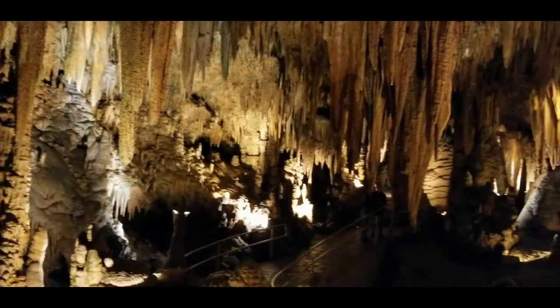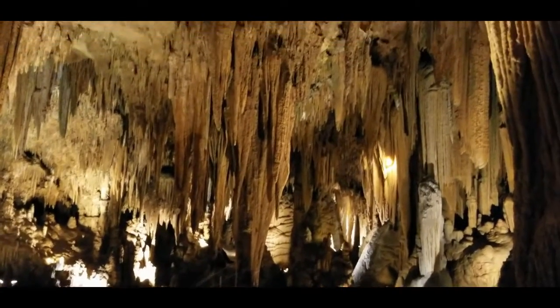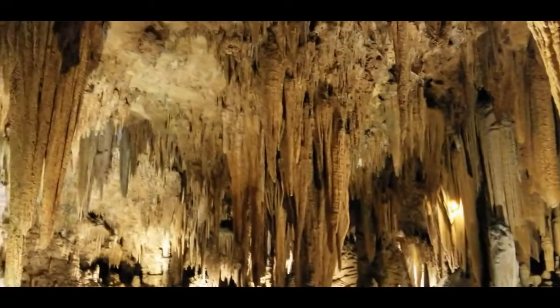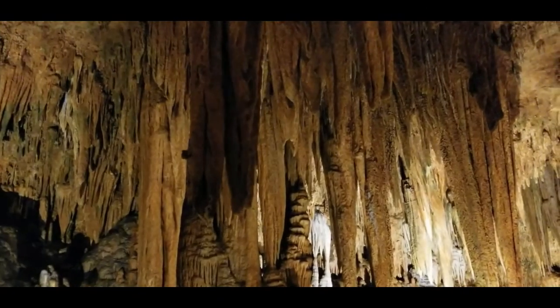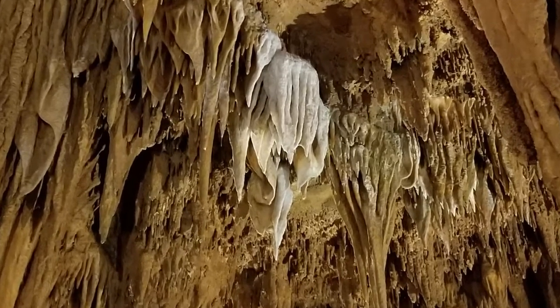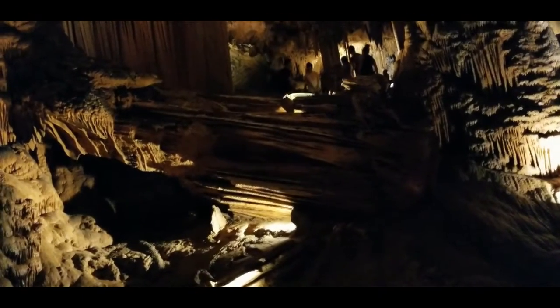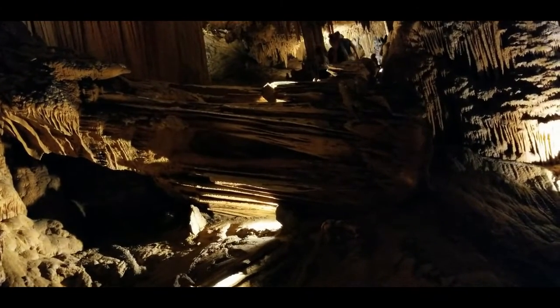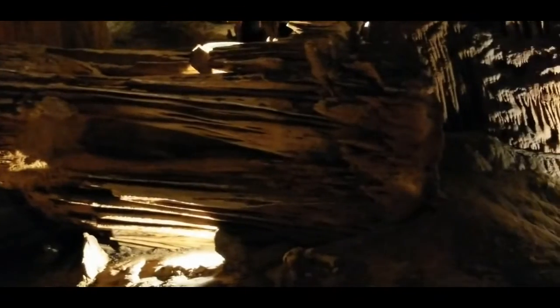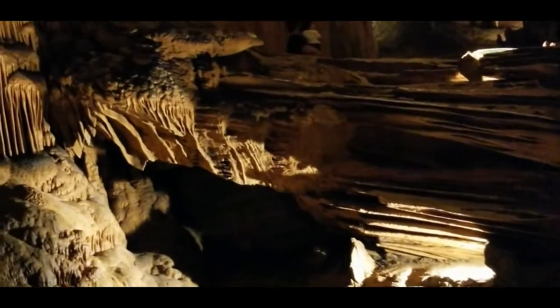Opens up to a huge cavern. Huge stalactites. What we're looking at here in this dark image is a huge drapery set that's fallen over. I guess it maybe continued to grow, but that's the bottom. That's where the top used to be. So that's pretty different. It's pretty cool. And it's sideways now.